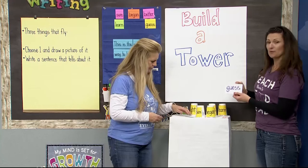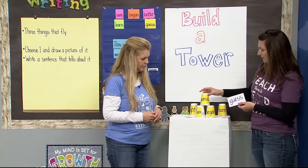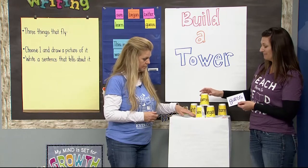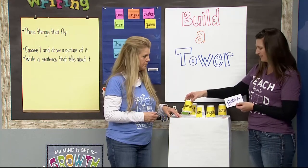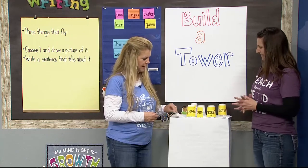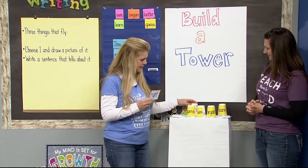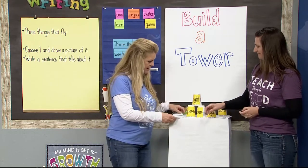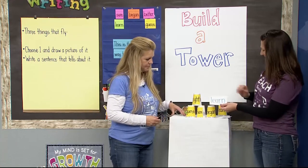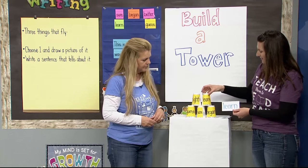Okay. So I have the word guess. Now, I can do a couple of things. I could start our tower, or I could continue and make our base. Which one should I do? You want to do the base? Okay. I think that's a good idea. We'll do the base. All right. I have right. All right. And now I can put that one up to start our tower. And our last one that we have today is learn. So I can put that one right there.